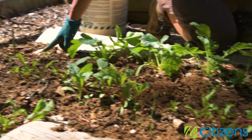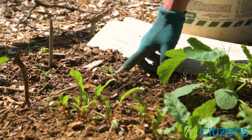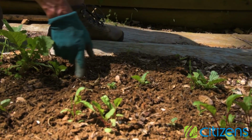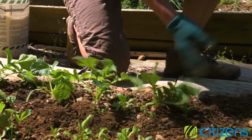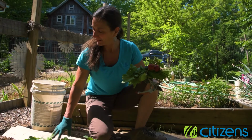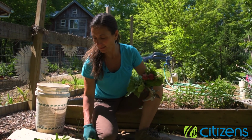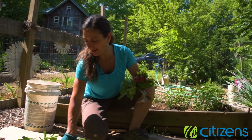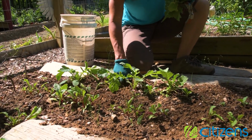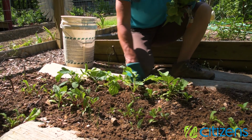I have one that was planted a few weeks later as I kept trying to get stuff to grow. And here's some, so those will come in a few more weeks. So I'm going to come back out here and add more radish seeds and try to keep it going. And then, of course, I've got these volunteer chives. I probably won't let the chives flower this year because that's causing me a lot of weeds.